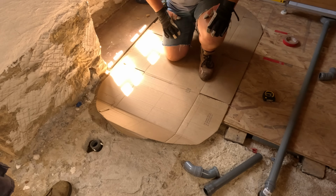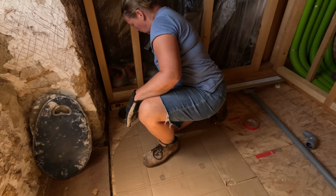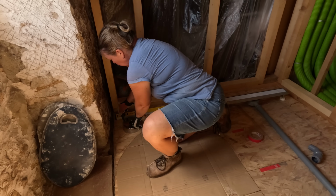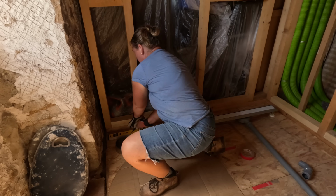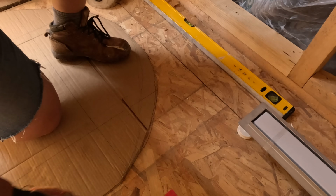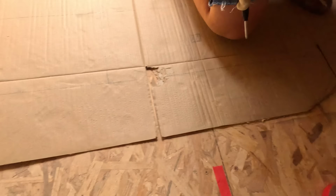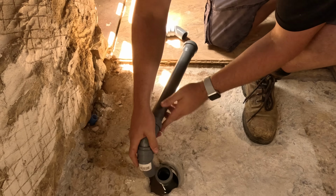Now let's have a look at heights. This is just so that we can remove our cardboard and put the wall. This is very rough, but it's close enough.